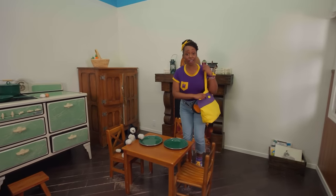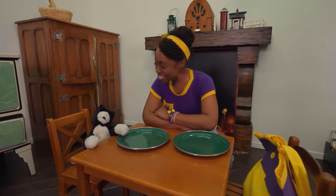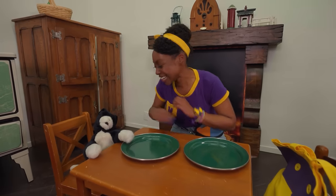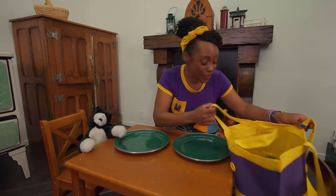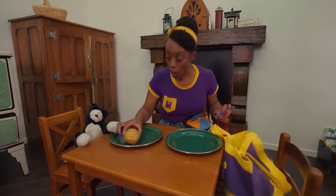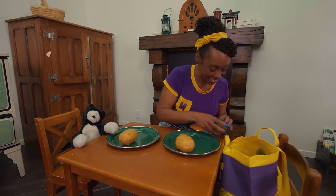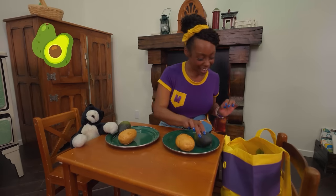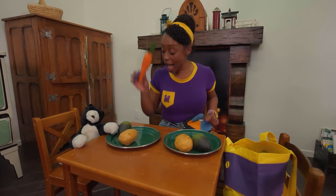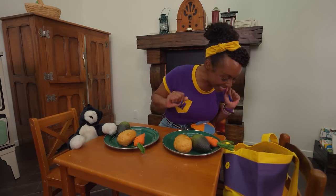That was a long day at the farm. I'm really hungry. Oh, hello, kitty cat. Thanks for joining me. Oh, you're hungry too? All right, let's see what we have. One potato for you, and one potato for me. One avocado for you, kitty cat, and one avocado for me. Oh, a carrot for you, pal, and a carrot for me.